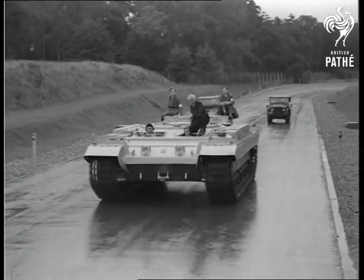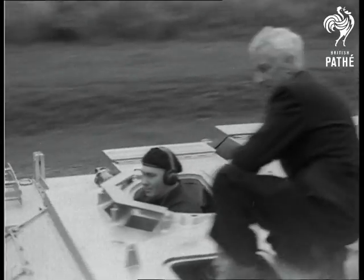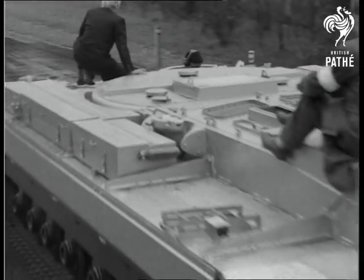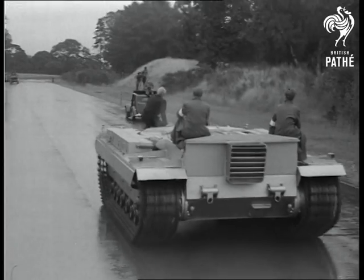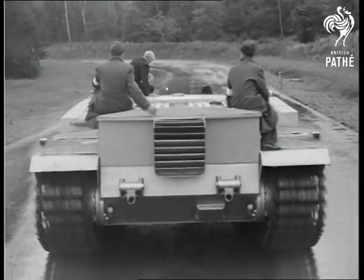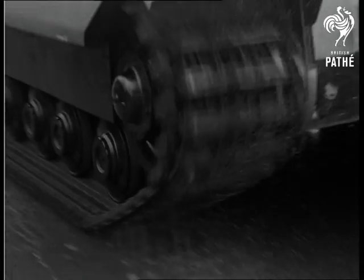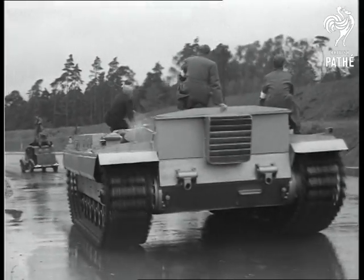This is the new gas-turbined heavy-tracked vehicle. C.A. Parsons of Newcastle-on-Tyne mounted the engine in a Centurion tank chassis. It is capable of developing 1,000 horsepower, but they don't give it its head at the demonstration. 10 miles an hour is all they let it do. Although still in its experimental stages, it may well set the pattern for the Army's transport of tomorrow.